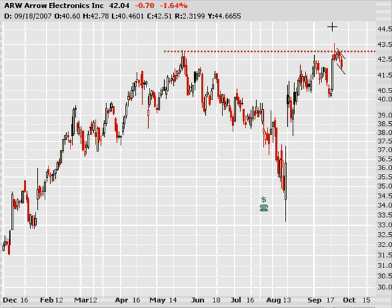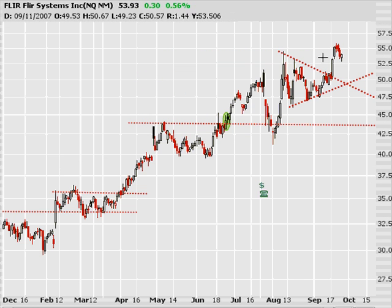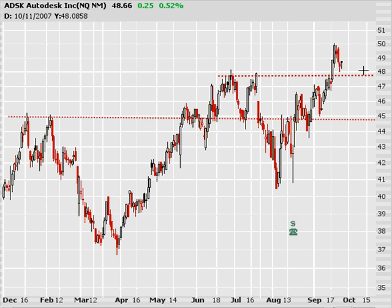Next, a couple of support bounce ideas. I'm looking at the retest on Flir Systems, ticker symbol FLIR. We got a nice, lovely breakout of that triangle, and we're retesting right here at about 53-ish. So I'm watching that. Also, the retest on Autodesk, ADSK. Yesterday and today, getting a couple nice hammers down here at about 48. It's a good retest off of a big-time breakout for the stock.